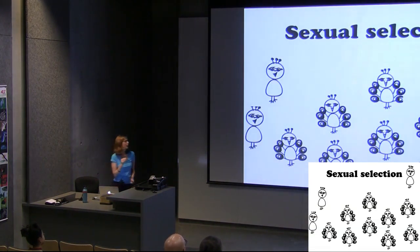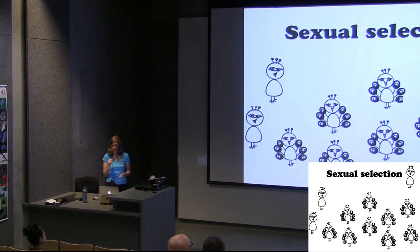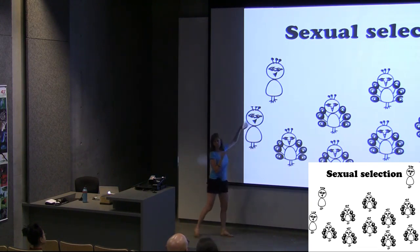So his big idea in that book was called sexual selection. This is a theory that explains the evolution of extravagant traits like the peacock's train. It goes something like this. If you imagine a population, these are the males, and these ones without the trains are the females.